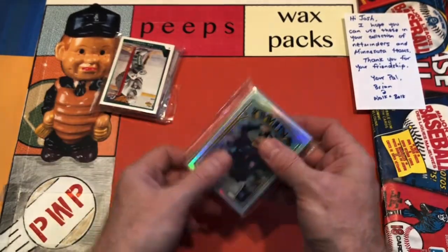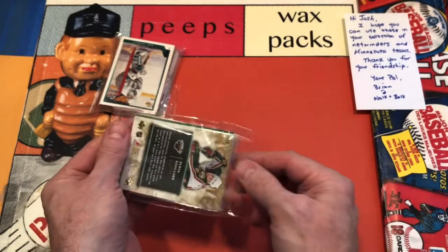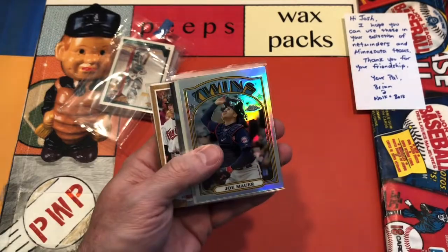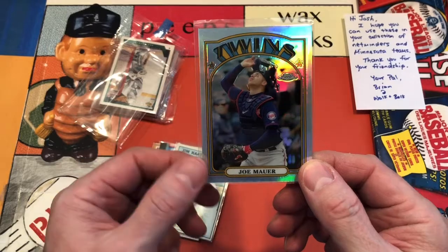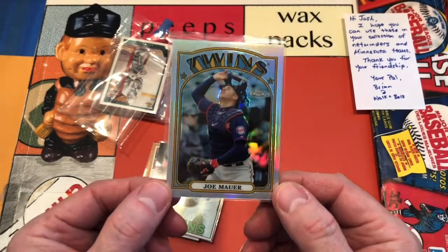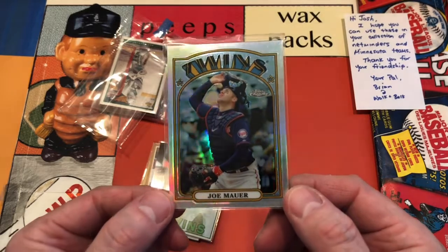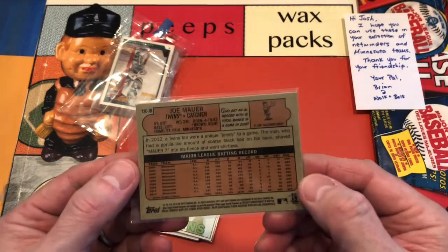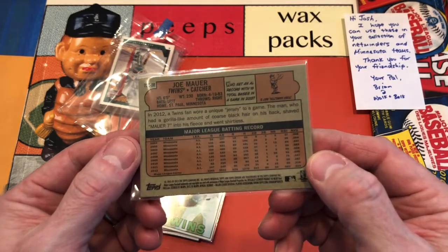All right, let's see what we have here. It's a thick package. Two thick packages, as a matter of fact. And I'll leave it at that. Joe Mauer, we got an interesting Heritage Chrome Refractor Joe Mauer, and you might think this would have come out of this year's Heritage, but I don't think that would be the case.